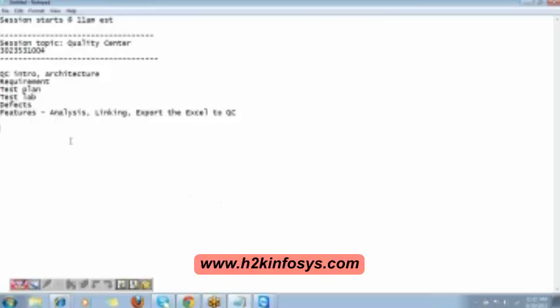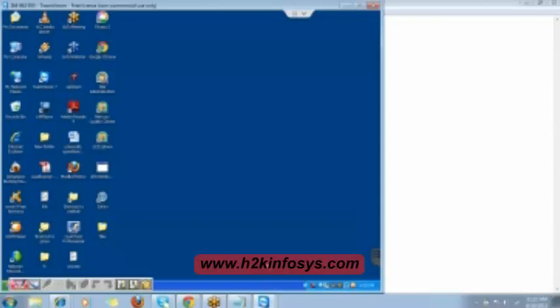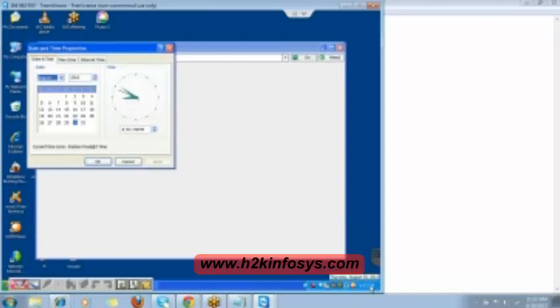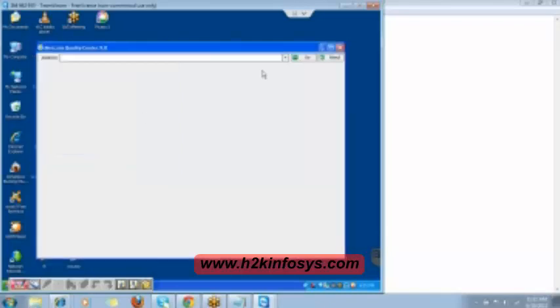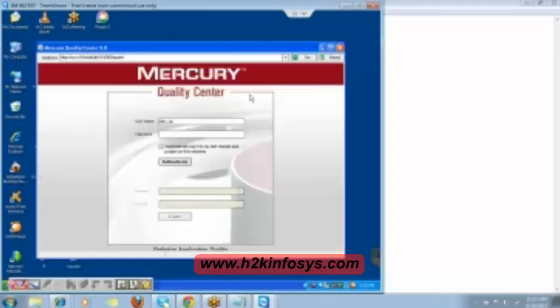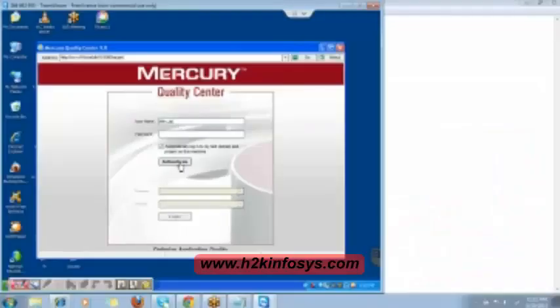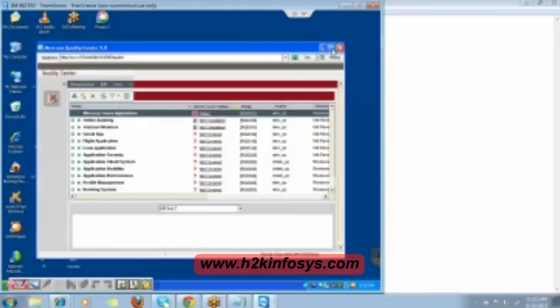Okay, so now let's start with the defects module. First of all, what should we do? As usual, open the QC Explorer. And then here we have the date and time which I got to change because it had expired. Click on apply, click on OK so that I can log in. Then we have the Quality Center link here. Click on the go button and we are going to log in to the Quality Center. Since I'm using 9.0 today, we will go for Alex_QC. Click on authenticate. If you have ALM, don't worry, the steps are going to be the same. And in case there is any issue, you know what to do. You got to tell it to me and I'll resolve it for you.